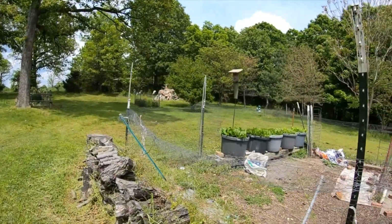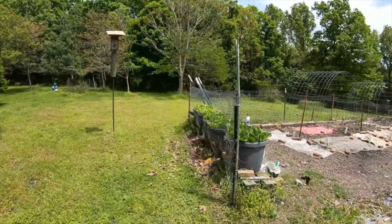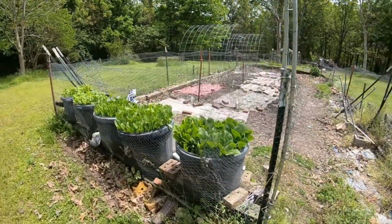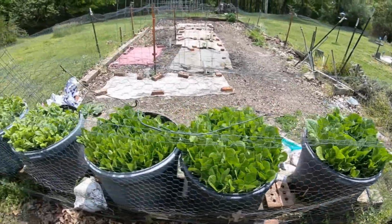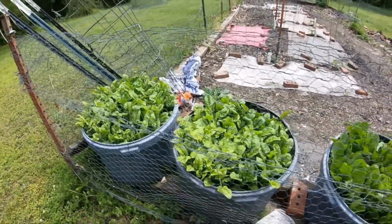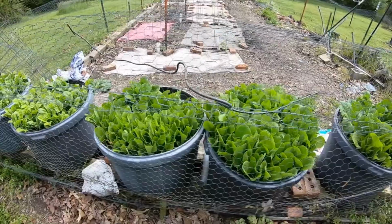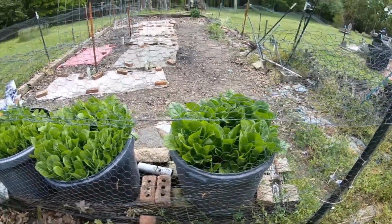And then for quite a while now, one thing about the cool weather we've had is our romaine and spinach in these tubs has just gone crazy. So we've been eating a ton of salads here lately. That's our spinach, and then that's our romaine. I think this is called short stalk romaine, not sure.